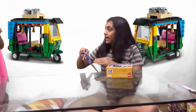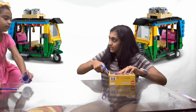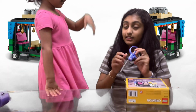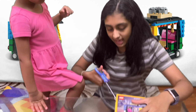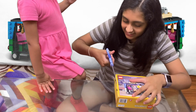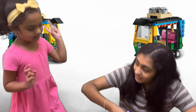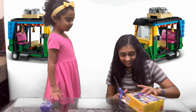Adia, how are we supposed to use scissors? Are we supposed to cut it like this? No, other side. Other side? Okay. Let's try and cut it. Was that fun? Okay, tell me when to cut. Cut. Awesome. That's nice.